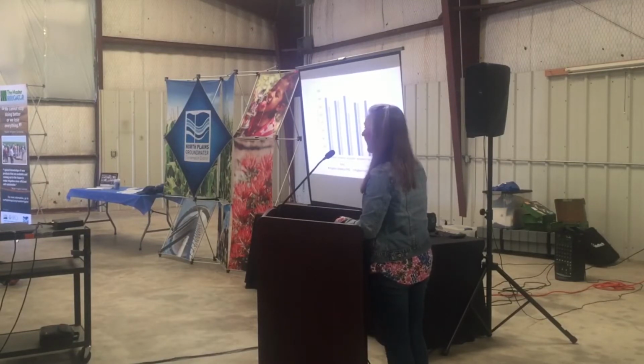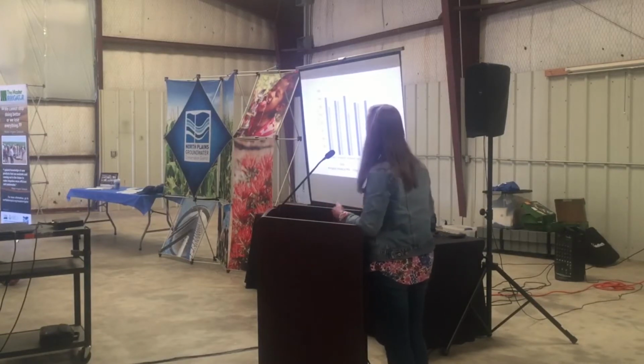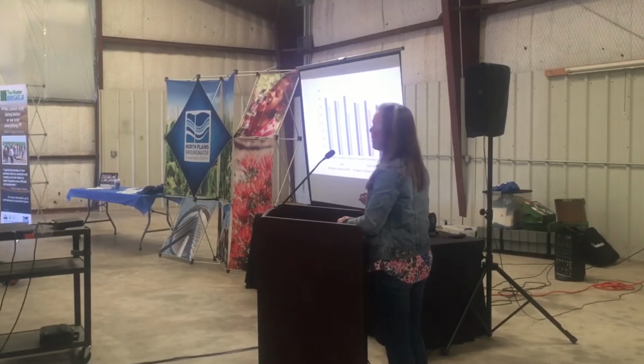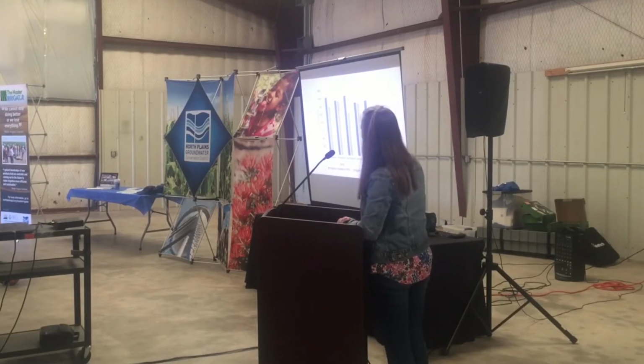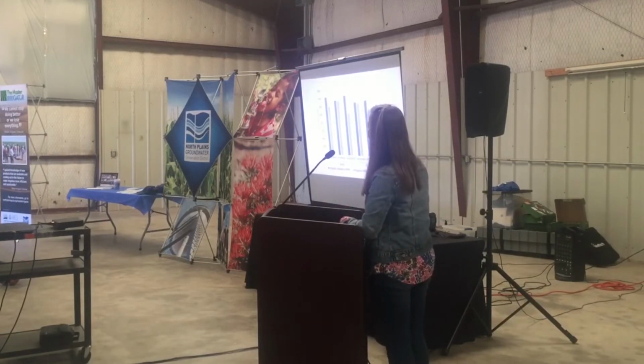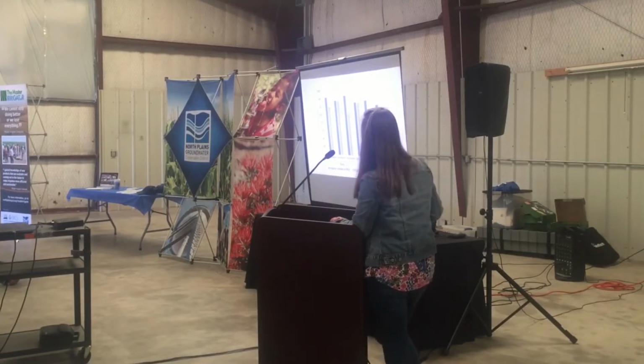Now for the early medium maturing varieties, actually there wasn't that big of a difference between irrigation. And even though this right here numerically shows that these are pretty comparable, this bar right here actually represents the variability across the field. So this is showing the high to the low. So again, there's a lot of variability across this, and Delta Pine 1908 really resulted in a lot of variability just due to that later irrigation.